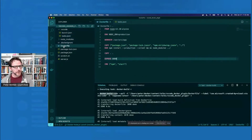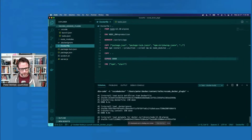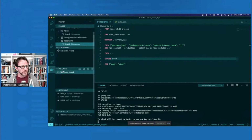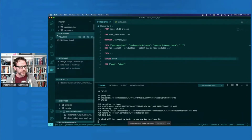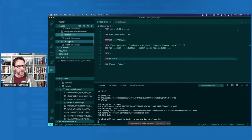I'm going to come back. I'm going to build my image from now over on the Explorer side. And again, just right click, choose build image. And that builds my image. So let's go ahead and take a look now at our images. Let's close some of these down so we can have a better look. Okay, cool. So now I have VS Code Docker, that image, and I have my Zap name.